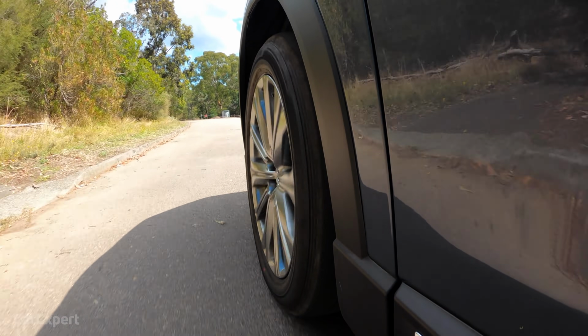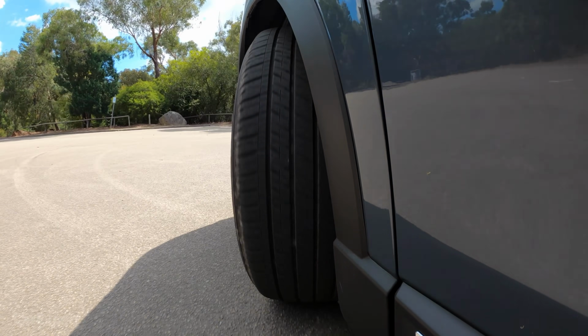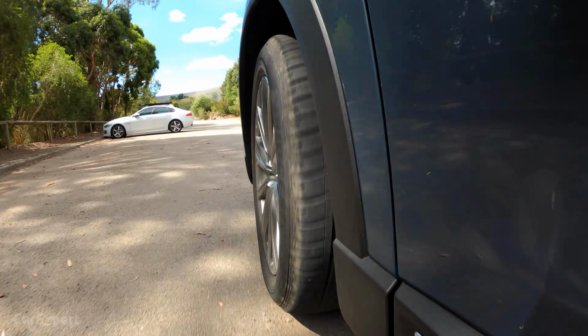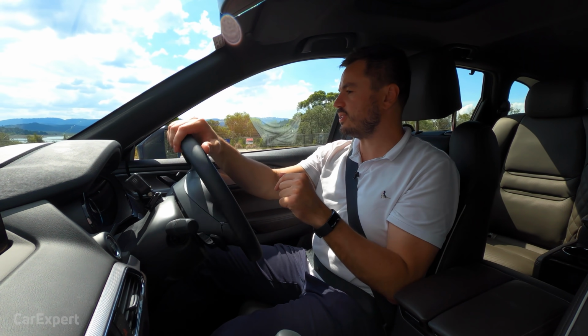Okay, let's talk turning circle, 11.8 meters. What does that mean? It's not the world's tightest turning circle, but generally with these all-wheel drive cars, they take a little bit more room to turn around. So if you are in and around the city, it's probably going to mean 3-point turns every now and then.